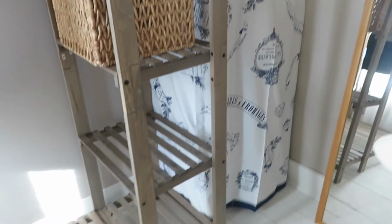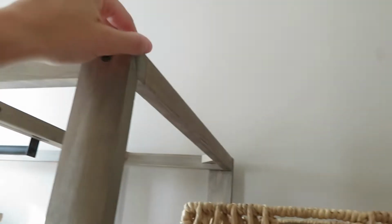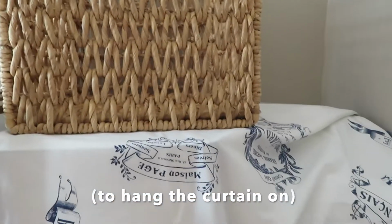All right, so in an effort to cover up the ugliness and chaos, I have this tablecloth. So you have to cover up all this stuff to make it look a lot nicer in there. Another idea I had was, oh, I could put a rod up here, but let's just be realistic. I don't have time for that.